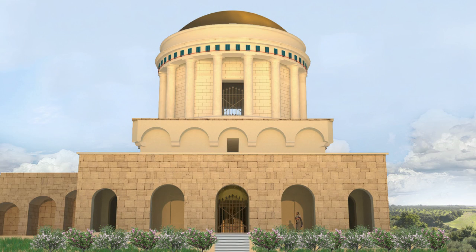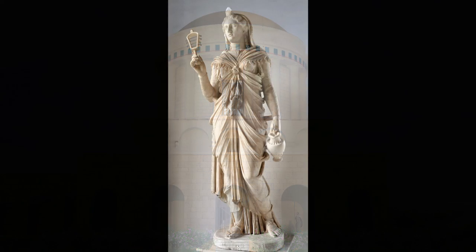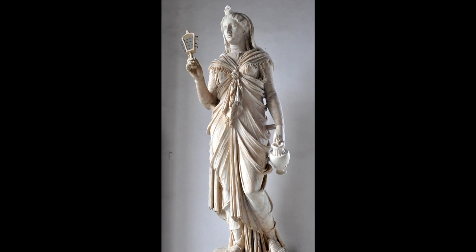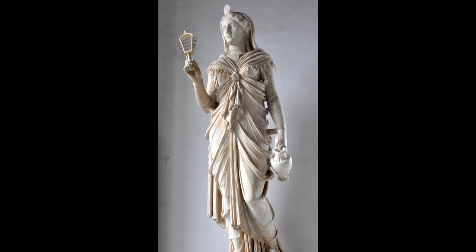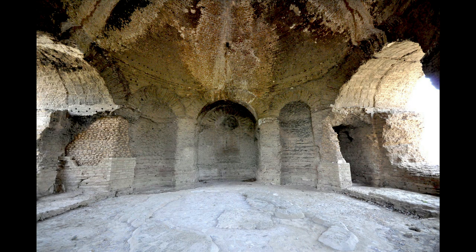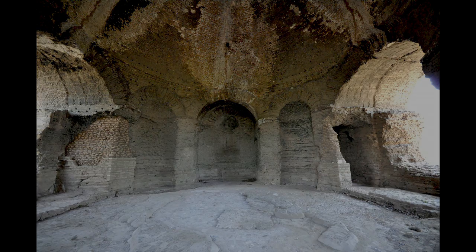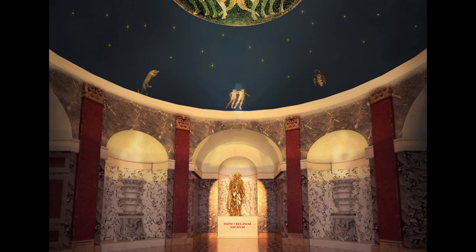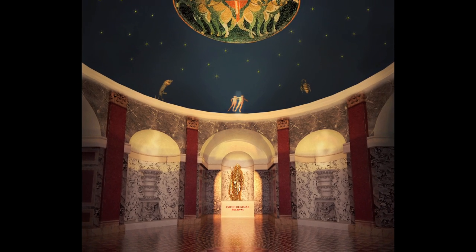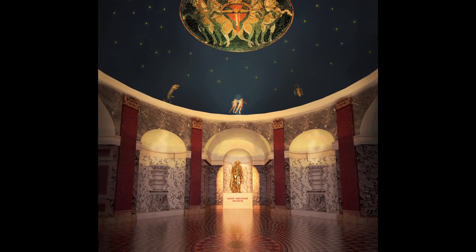The 3D model allows us to visualize the monument's original appearance. We do not know the name of the god to whom the upper round temple was dedicated. The Egyptian goddess Isis was worshipped in the lower rotunda. After the villa fell into disuse, the rotunda was despoiled of its decorative elements. The 3D model restores the sanctuary's statue of Isis, the marble floors, walls, and the celestial motif painted on the dome.